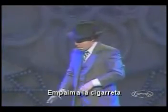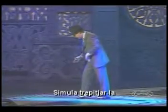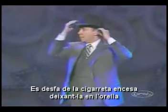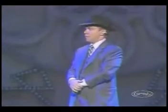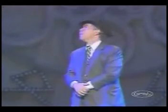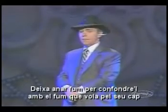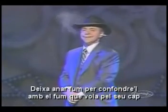He palms the cigarette. He simulates crushing it out. He steals the palmed lit cigarette, ditches the lit cigarette in his ear. He exhales smoke to misdirect from the smoke coming out from around his hat.